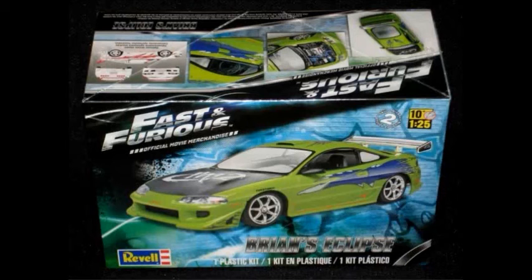The other reissue for this month is the Fast and the Furious official movie merchandise tie-in, Brian's Eclipse. This is the Mitsubishi Eclipse from the Tuner series from back in 2000 or so. Same kit that's sort of half die-cast, half plastic in its origins. You cannot build this as just a regular run-of-the-mill Mitsubishi Eclipse. There are no choices, I should say, to make just stock front and rear bumpers or anything else like that. You do get a couple of choices of wings and wheels and things like that, but you are pretty much stuck with this body kit as far as the body itself goes. There are no regular stock options with the body parts coming on separately.